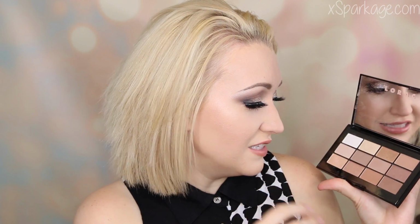I like the packaging. It's very sleek. It's got a nice big mirror. It doesn't need palette Viagra. I like that it has a mix of textures. You've got satins, you've got shimmers, and you've got mattes. It's got this beautiful white shade, which I used as a highlight. I actually mixed it with this one and it created just this gorgeous color that I really like.